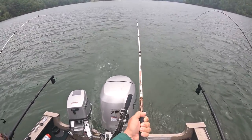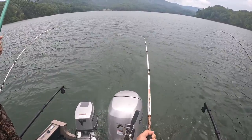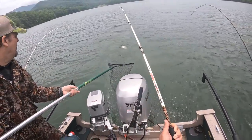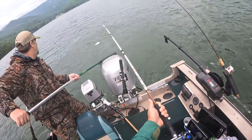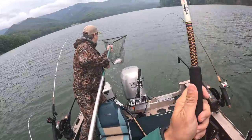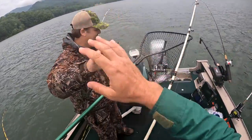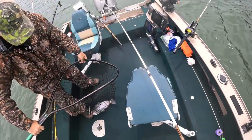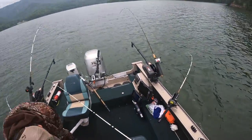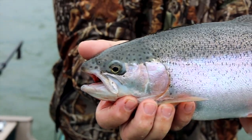But we're getting down to it now. Should see some color here soon. Oh yeah. Oh, that's a big rainbow. Yes! Yeah! That's a big rainbow. Holy cow. Yes! Oh yeah, you were just telling me how that one was the good one. Holy smokes. Man, that is a big trout.